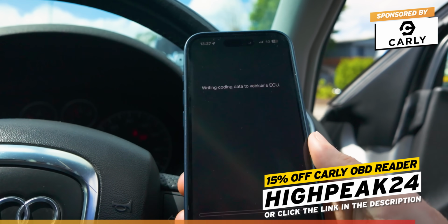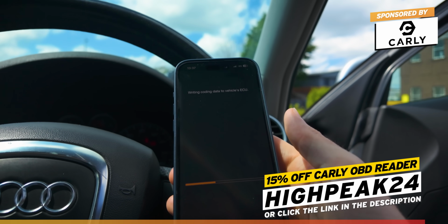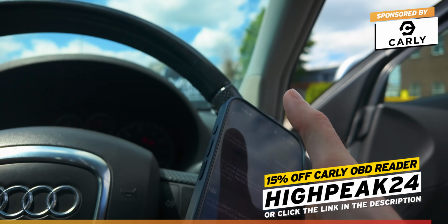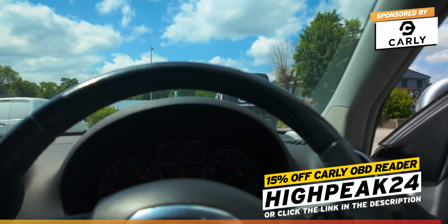Code now. Agreed. This will mean that if I don't wear my belt, which I don't urge or encourage you to do, by the way, I might just try it around this private car park, it shouldn't beep. There we go. Right. All I've got to do is turn the engine off and back on again. Press my clutch in. There we go. Job done.